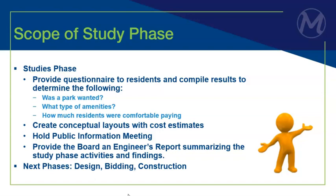Then we went through and we created the conceptual layouts based on that feedback. We've gone through that with the board. They've looked at different layouts, just ideas, and we've got a couple that Anthony will go through. Then we're holding this public input meeting as part of this phase. Eventually when we go back, they're going to look at making any adjustments to it, and then we'll hold a public informational meeting where we say, this is what we're looking at doing now based on all the feedback.